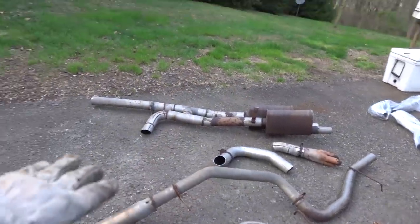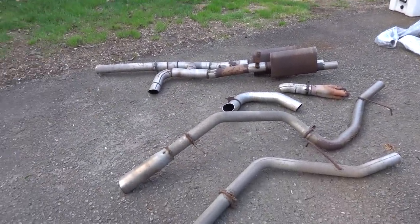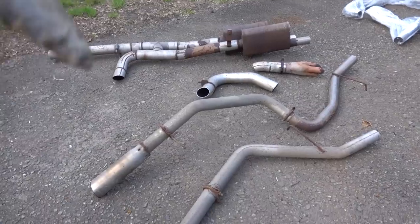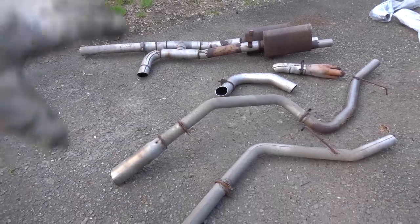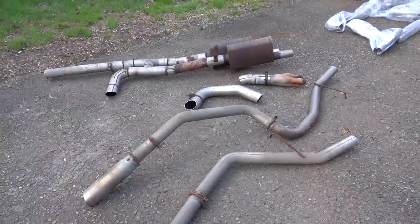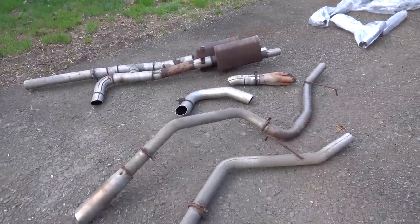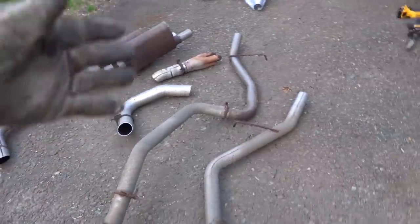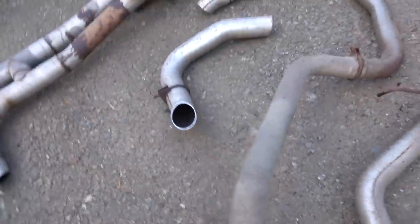So our exhaust is off, and I know what you're thinking. It doesn't look too bad. It's not in too bad shape, and it's not. But like I said, a few years ago, I just really half-assed it. I mean, this is maybe 5 years ago. I can't remember. Quite a while ago, just half-assed it one night to get an exhaust on there, and this is what we got. All these clamps, I was just welding whatever I could find to a clamp.